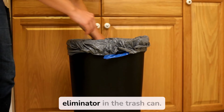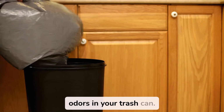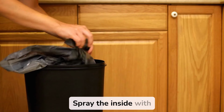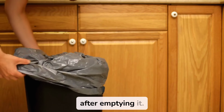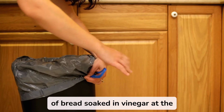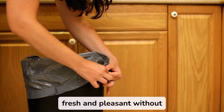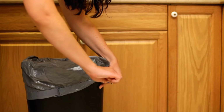31. Odor eliminator in the trash can. Avoid unpleasant odors in your trash can. Spray the inside with pure apple cider vinegar after emptying it. You can also place a piece of bread soaked in vinegar at the bottom. This will keep your kitchen smelling fresh and pleasant without artificial air fresheners.